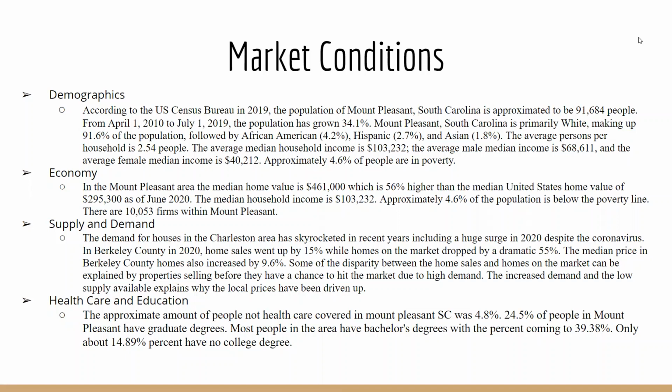Lastly, healthcare and education. The approximate amount of people not covered by healthcare in Mount Pleasant, South Carolina was 4.8%. 24.5% of people in Mount Pleasant have graduate degrees, which is relatively high for an area that big. Most people in the area have bachelor's degrees, with the percent coming at approximately 39%, and only about 14.89% have no college degree. Next slide.